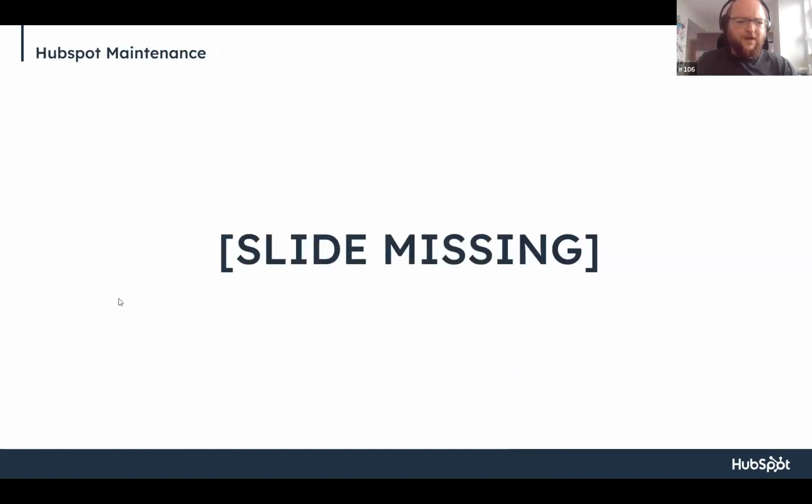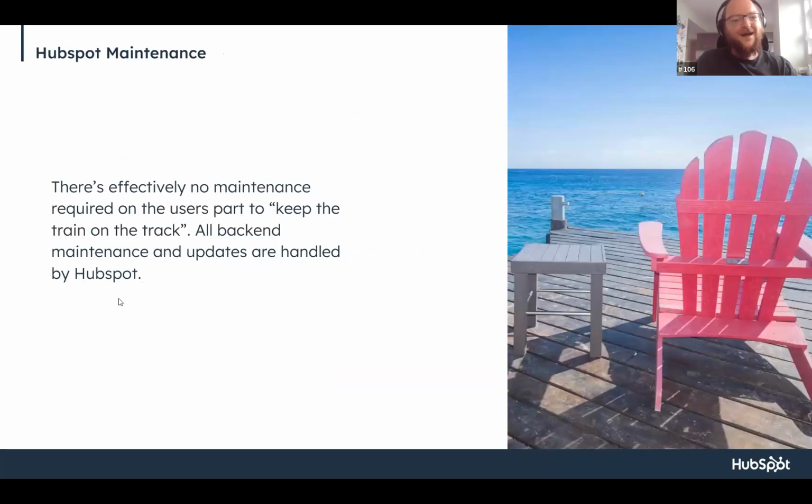And for HubSpot maintenance, this is a joke about the fact that there is no need for maintenance on HubSpot. There's effectively no maintenance required on the user's part to keep the train on the tracks, right? All the back end stuff is handled on HubSpot's end. Obviously, you'll be maintaining your pages and stuff like that, keeping your information up to date. But in terms of the core stuff, that's just all through HubSpot.